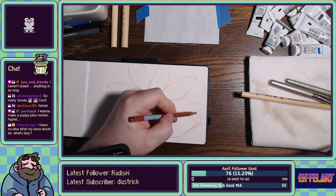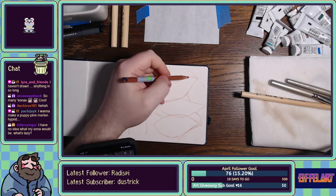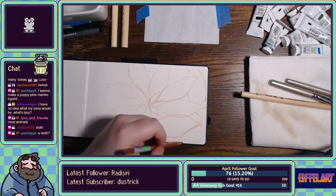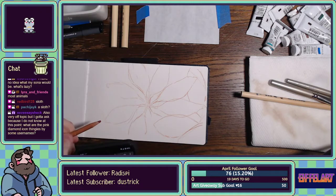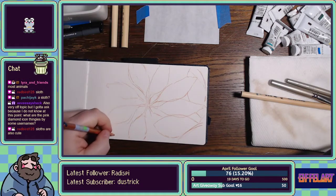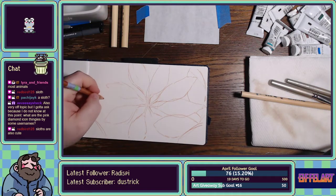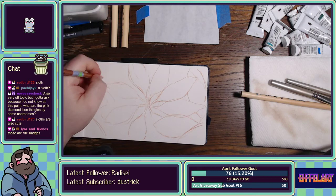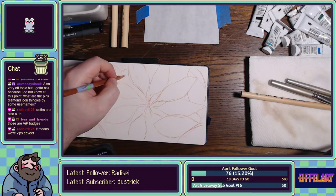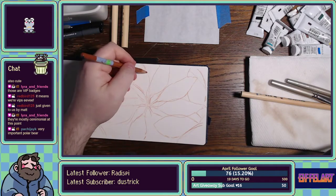So here there's a bit of interplay between the leaf and the leaf of the neighboring plant. It's kind of going in behind, and then this one's going down in front. And then there's various leaves back here. There's other plants and structures and things. We don't want to focus too much on those, so I'm just very nebulously making those shapes.